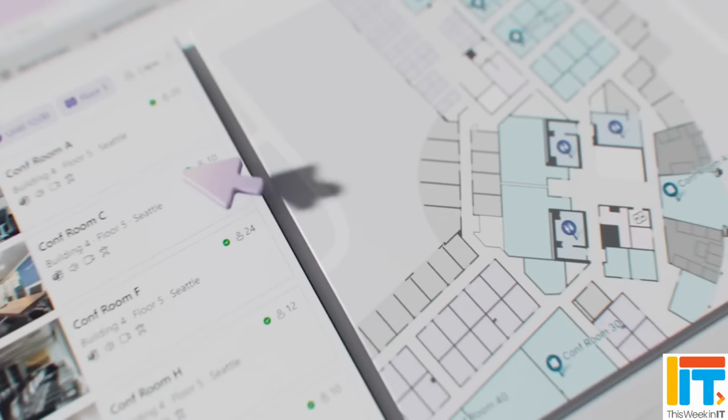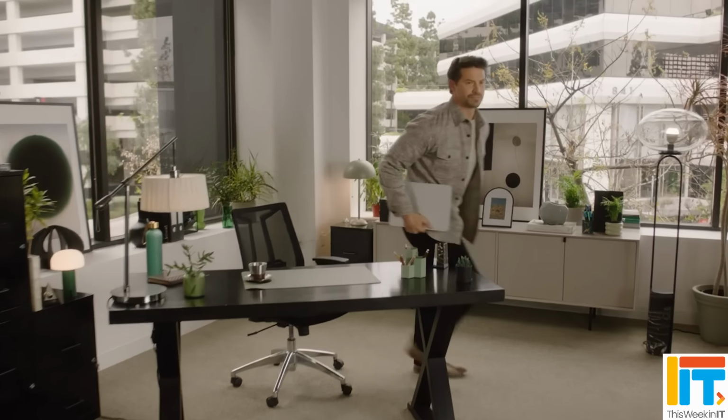And that's where the Microsoft Places app fits into the landscape. So not only are we getting this new app called Places, but all of these features and functionalities are going to be surfaced through the Microsoft 365 app ecosystem, of course, including Outlook and Teams. So let's just run through some of the new features that are coming along with Places.